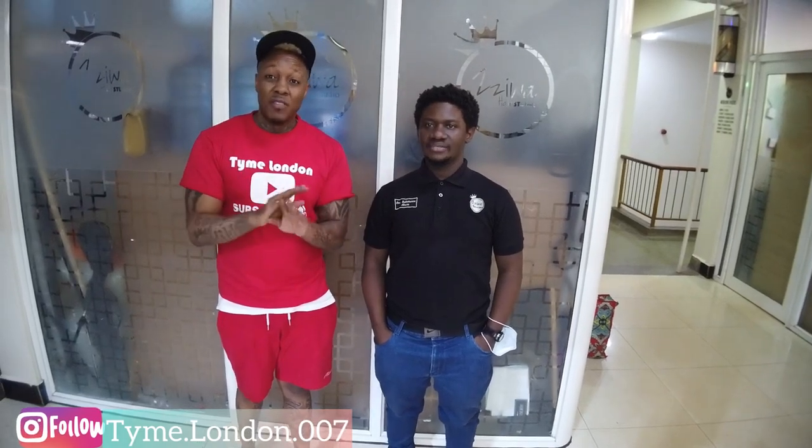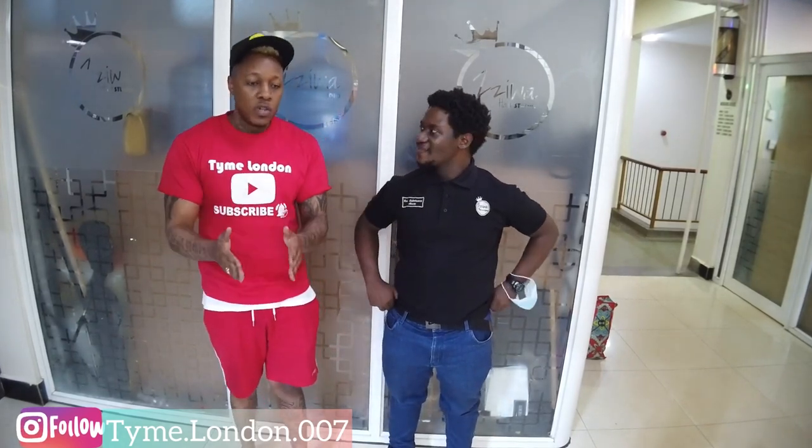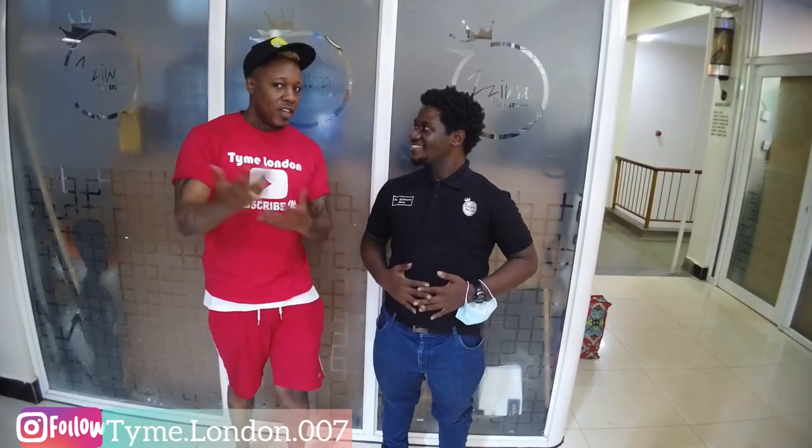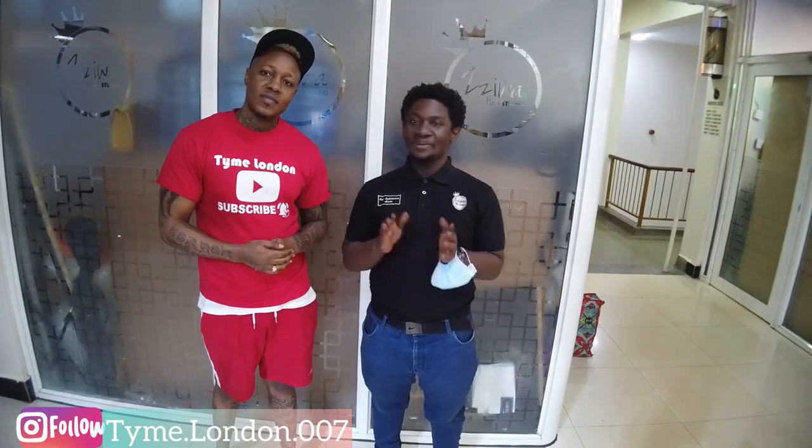Whatever you need to do with hair, beauty, nails, everything, this man is going to have you covered. Like I said, we've been coming to his shop for a long time. Whenever I am in Kampala, I always come and see him. He's a man to see. And yeah, anything else you want to tell the people? Keep supporting us. We really love you to come and support us.